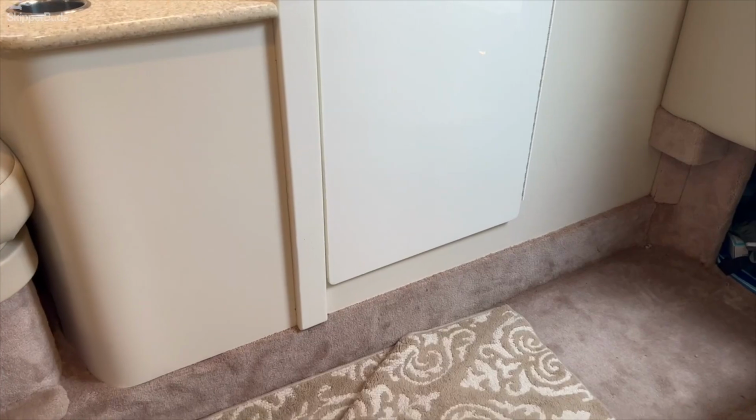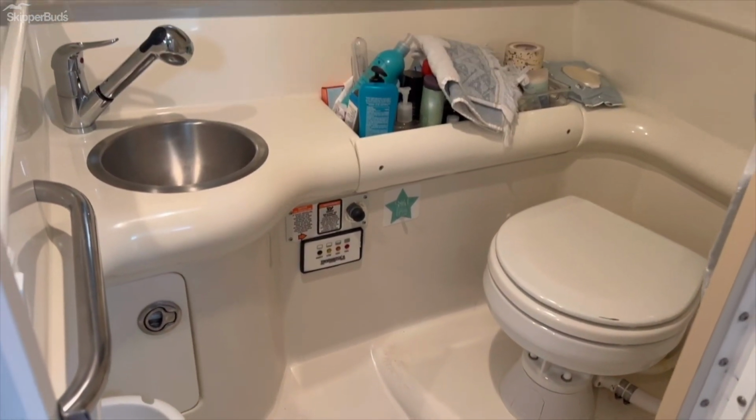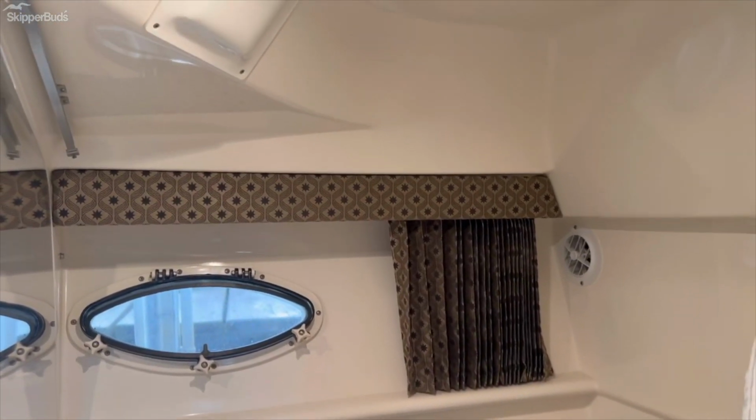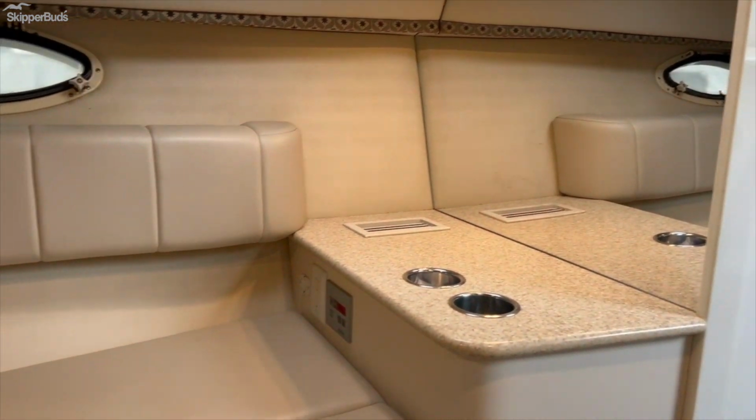We have an electric vacuum flush toilet with holding tank. And we have a hot water tank as well. So if you want to shower, there is a curtain that can go around for a wet head.